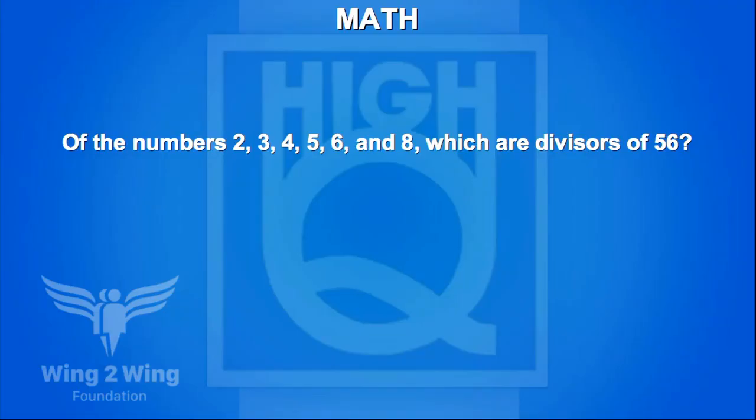We're going to begin the warm-up round. All the questions are worth 10 points apiece. And Ironton and Captain Jones, we will start with you. It's a math question. Of the numbers 2, 3, 4, 5, 6, and 8, which are divisors of 56? I'll give you 10 points if you know. If they happen to miss it, Lawrence County, you'll get a chance to steal, so you'll be thinking as well.